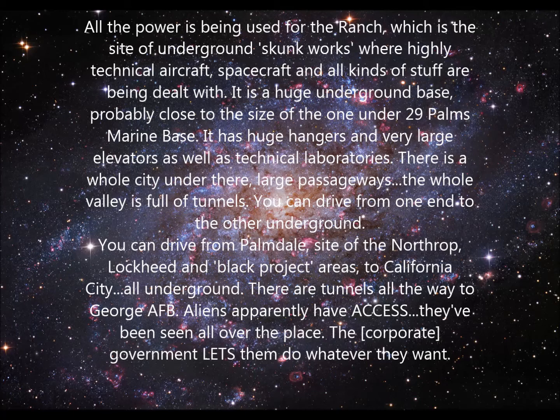There is a whole city under there, large passageways. The whole valley is full of tunnels. You can drive from one end to the other underground. You can drive from Palmdale, site of the Northrop, Lockheed and Black Project areas, to California City. All underground. There are tunnels all the way to George Ave.